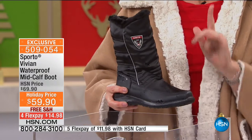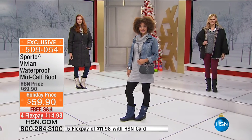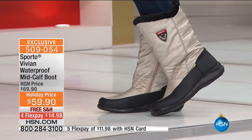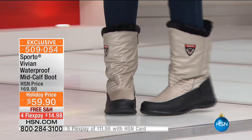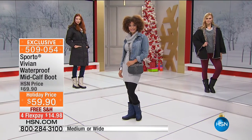circulate inside the boot. The good news with that is you could be out sledding with the kids, shoveling the driveway, doing whatever you want to do outside, you'll be nice and comfortably warm. But when you go inside, you don't overheat. It's simply your own body heat circulating inside the boot. It's a smart boot. Exactly. It's a smart boot. It is.